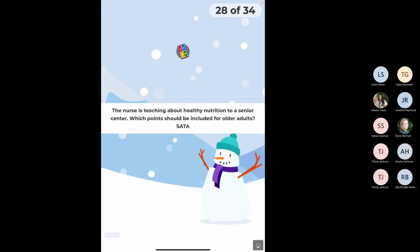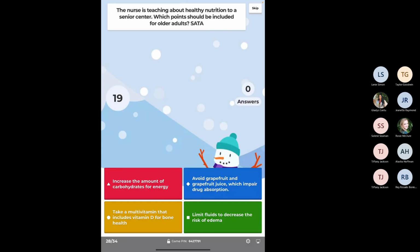Another select all that apply. A nurse is teaching about healthy nutrition to a senior center. What points should be included for older adults? Select all that apply.